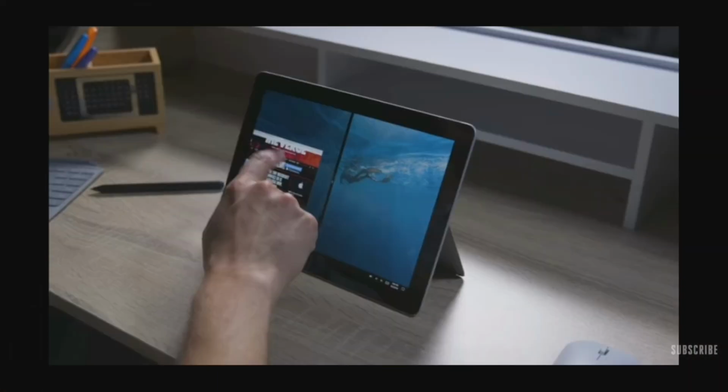Now, let's talk about the disadvantages of the Galaxy Book 2. One, Windows on tablet mode is not all that great, which is why I'm always surprised when Microsoft sells the Surface products without the keyboard. The product does not work on tablet mode. There are no apps, and even the apps that are there are poorly scaled for the tablet.